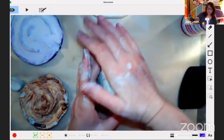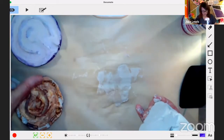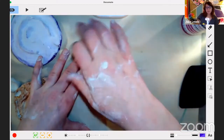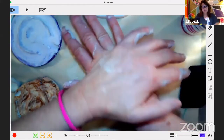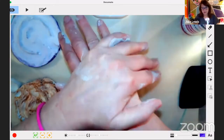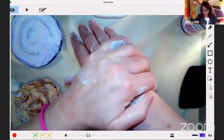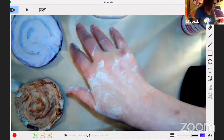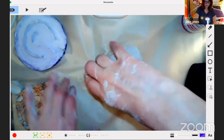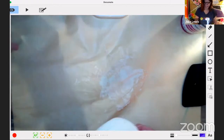So we're working in a way to just sort of flatten and smush. The other thing you'll see, and I may end up moving this, is that if your clay is sticking to your countertop, you want to put it on a placemat or a little bit of parchment paper. Wax paper and tin foil are not good because your clay will end up sticking to them, so be careful about what you use there. So I'm flattening my clay, and it's sticking quite a bit, so I don't think I'm going to move this.